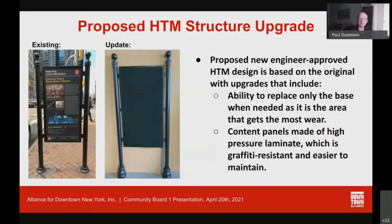Thank you. And thank you for the presentation. I have to say, I love the Heritage Trail markers. I frequently see tourists reading them. And whenever I have a moment, when I'm not in a rush, I like to read them and learn little things about the city that I never knew before. So I'm really happy that you are maintaining and updating them.